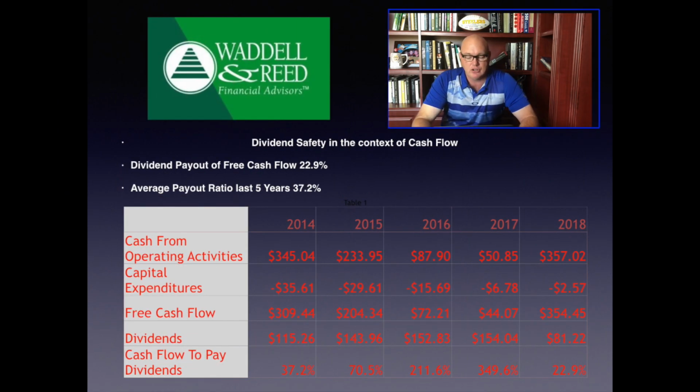So, dividend safety in the context of cash flow. The payout ratio of free cash flow is 22.9%, extremely conservative. The average dividend payout ratio for the last 5 years is 37%, less conservative, but still very conservative. Again, these numbers speak for themselves. I think we've got no problems with the new lower dividend rate. I think there's no problem with that number being sustained and increasing over time.